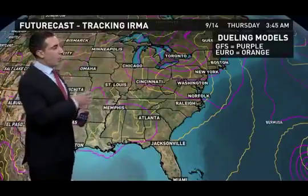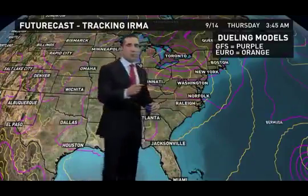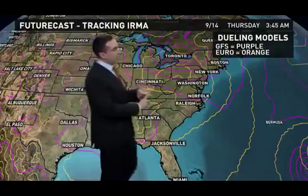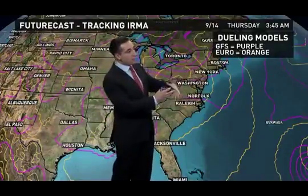Another reason why a lot of these computer models, or the GFS in particular, have been over-amplifying this, and it's just not feasible, is because once it makes it far enough to the north, when storms travel poleward, they eventually lose their strongest sustained winds, and they're actually spread out over a larger area. We saw this happen with Matthew, and then again with Sandy as well. So it'll likely not sustain itself to be as strong, but if it does make it this far north, it would likely impact more of an area with stronger winds.